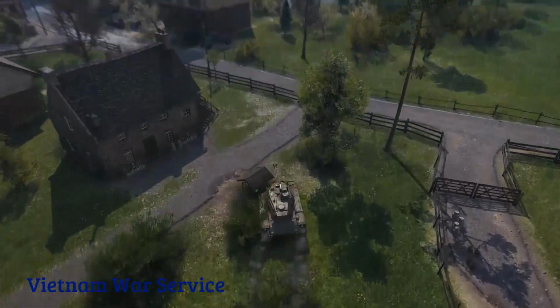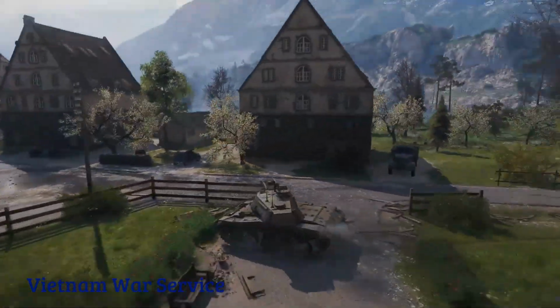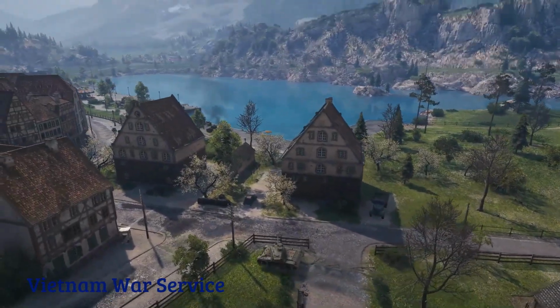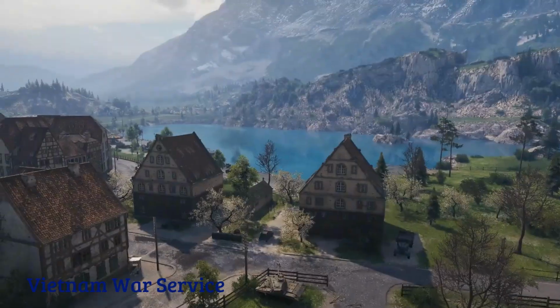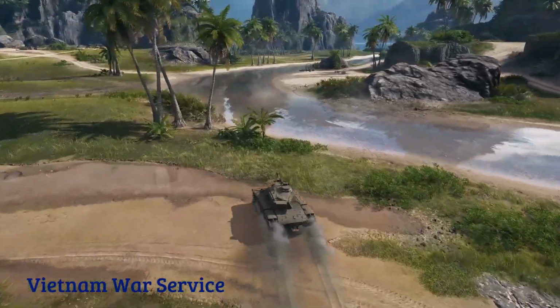Easy to maintain, quick to respond, and reliable under pressure, it became a symbol of resilience in a war defined by unpredictability. Though it couldn't match the armor of Soviet-built T-54s used by the North, the M41 held its own through tactics, terrain advantage, and sheer determination.